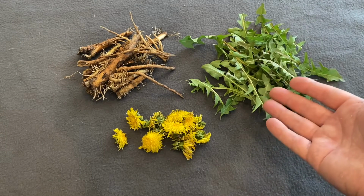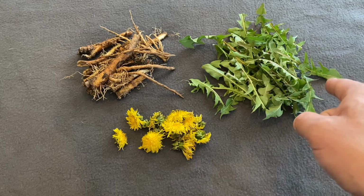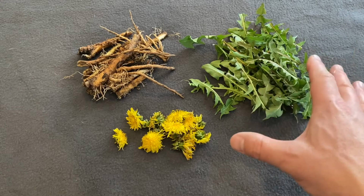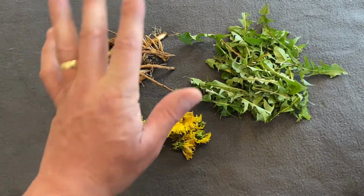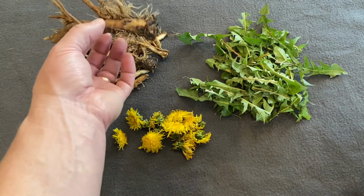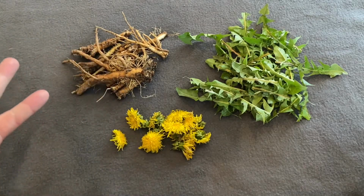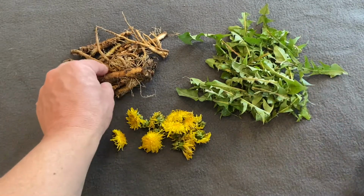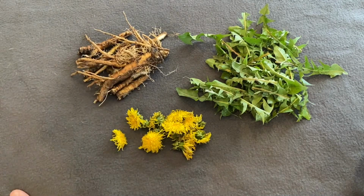It grows everywhere. However, I would not suggest pulling these out of your lawn if you spray for weeds, or add chemicals or fertilizers to your lawn. These I actually take right out of my garden. I don't use any chemicals in my garden. I just let these grow naturally in the springtime. You can actually get a really great taproot in the fall, but I usually wait till spring, so that the plant during the winter, as it goes dormant, will store as much of the inulin as possible in the taproot. It just gives you a much more potent taproot, in my opinion.